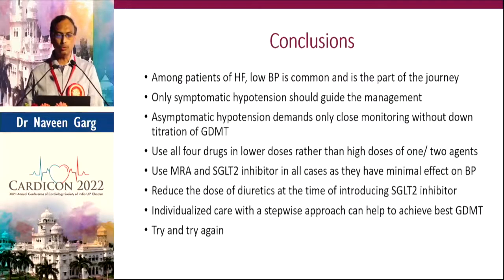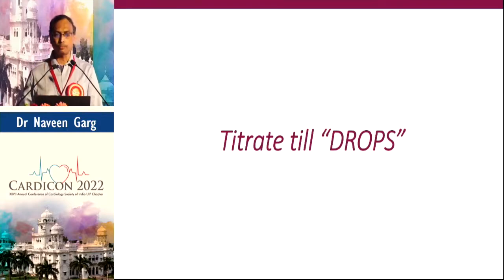So just to conclude, among patients of heart failure, low blood pressure is very common and is part of the journey. Only symptomatic hypotension should guide the management. Asymptomatic hypotension demands only close monitoring without down titration of guideline directed medical therapy. Use all 4 drugs in lower doses rather than using a high dose of 1 or 2 agents. Use MRA and SGLT2 inhibitor in all cases because they have minimal effect on the blood pressure with very good mortality benefit. Reduce the dose of diuretic at the time of introducing the SGLT2 inhibitor. Individualized care with a step-by-step approach can help to achieve the best guideline-directed medical therapy. Try and try and try again and titrate till it drops. Thank you for your patient hearing.